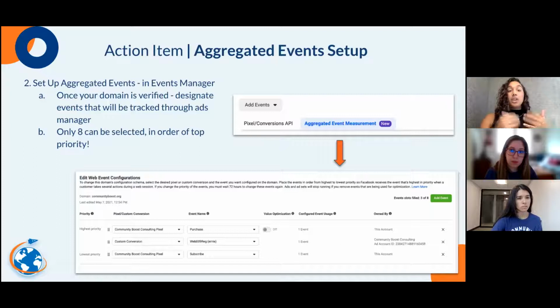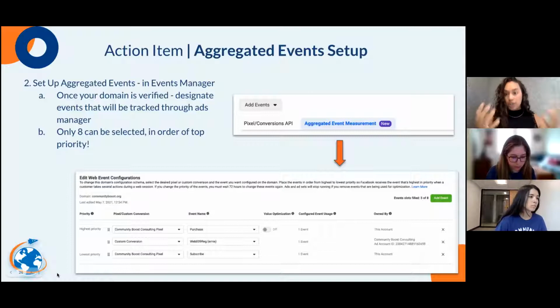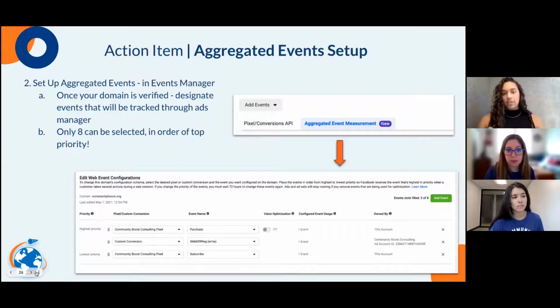And essentially we can only select 8, and we highly recommend prioritizing which events you want them to register first. Some of the ones that we do first are purchases, then maybe newsletter signups, and then event registrations. But again, this is really important for you to do within Facebook, so Facebook knows what to track and what to prioritize in that tracking.